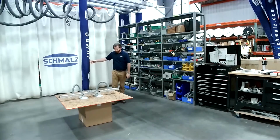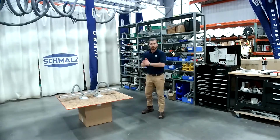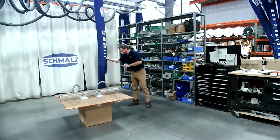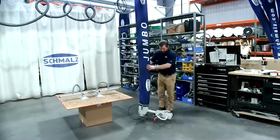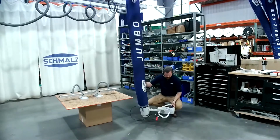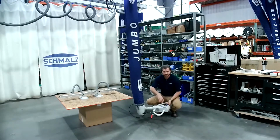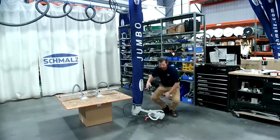And welcome. Hopefully that wasn't too long of a ride for you to get out here. So as promised, this is going to be our JumboErgo line. As I mentioned earlier, the big difference between the JumboSprint and the JumboErgo is going to be the handle design. So this is going to allow you to handle much wider, much thicker workpieces.